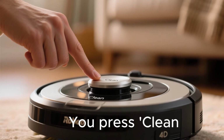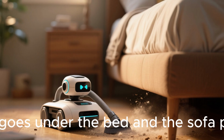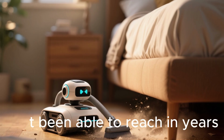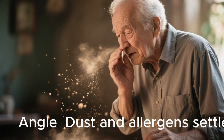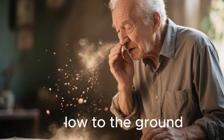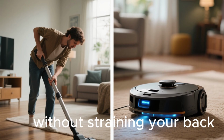You press clean, and it does the rest. It goes under the bed and the sofa, places you probably haven't been able to reach in years. The senior health angle: dust and allergens settle low to the ground. By automating this, you improve your indoor air quality without straining your back.